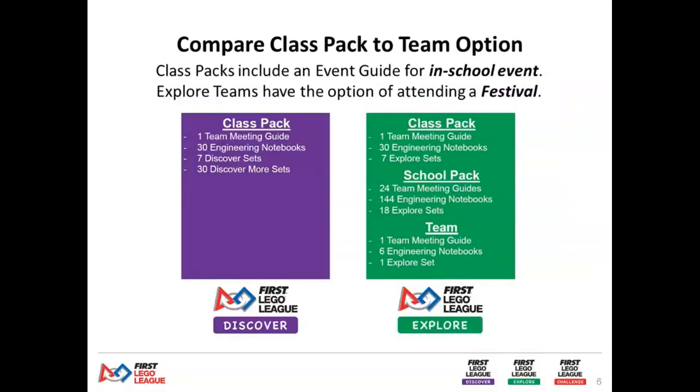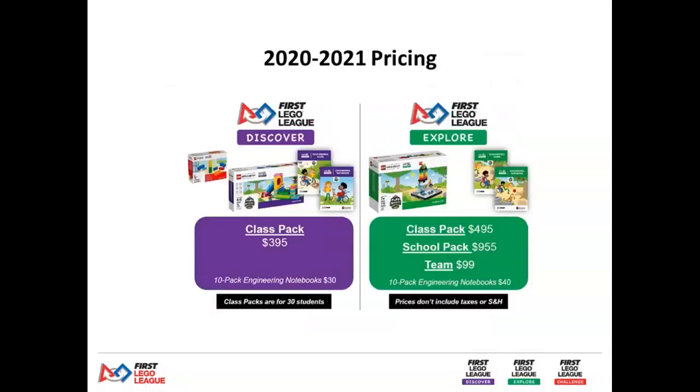So let's just look at class pack real quickly. Some people wonder what that is. The class pack, you do not have the option to go to an event. Instead, you have an in-school event, and you have a guide for that. Everything you do will be in the school, in the classroom. That's what class pack is. The team option, you have that option to attend a festival event. And you can see the different supplies that you get with each option. And then here's the pricing for those different options.